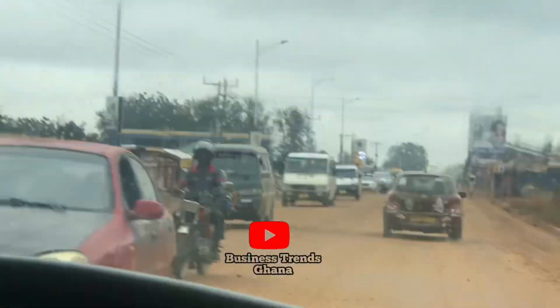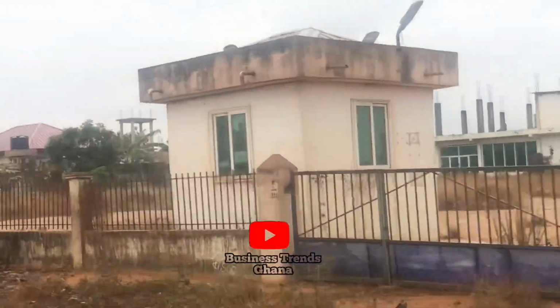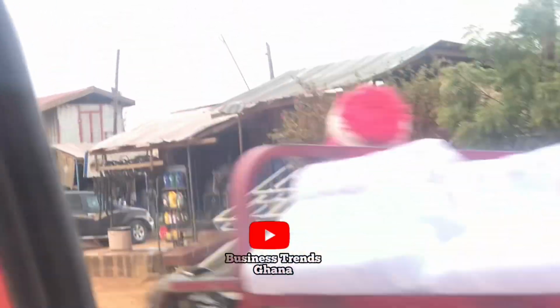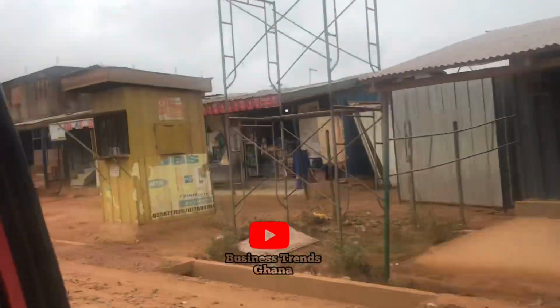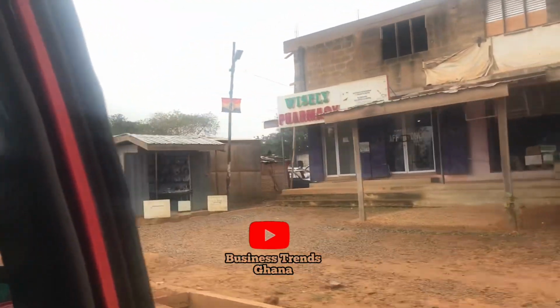We haven't gotten to the place that is rough. Maybe this part is a little bit rough. So you can see how people are having properties. When you go to buy properties around this place, you just have to be very careful. Very, very careful, so you don't fall into another problem.